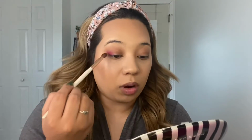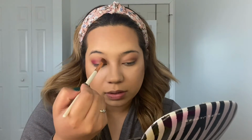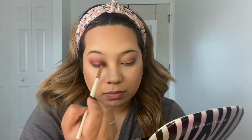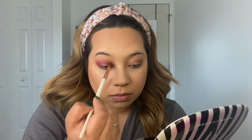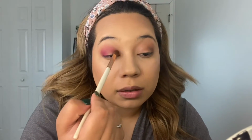And I'm tapping this in just to make sure I'm getting the pigment I want. And I'm slowly gonna take it into my crease. Going to try to create that halo effect where I'm just leaving the middle portion of my eyelid bare. So outer corner, creating this bridge to the inner corner of my eye. And I'm gonna go back in again with that fluffy brush just to blend out the edges.